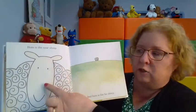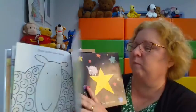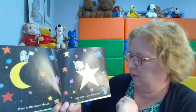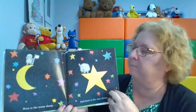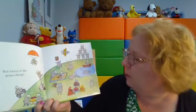Here is the near sheep. And there's the far sheep way off over there. Here is the moon sheep. And here's the star sheep. But where is the green sheep?